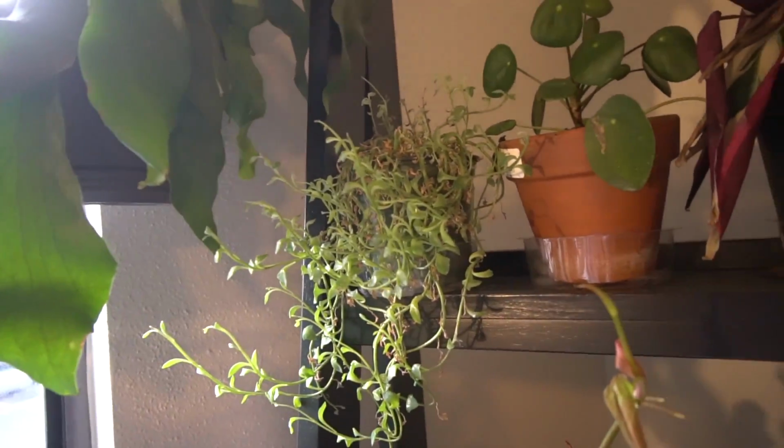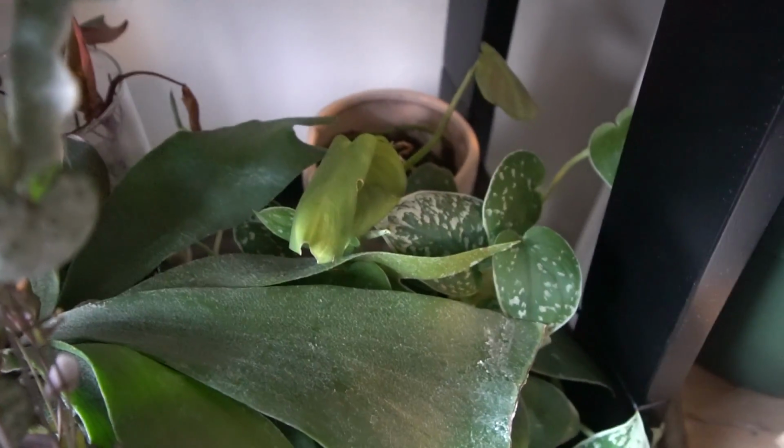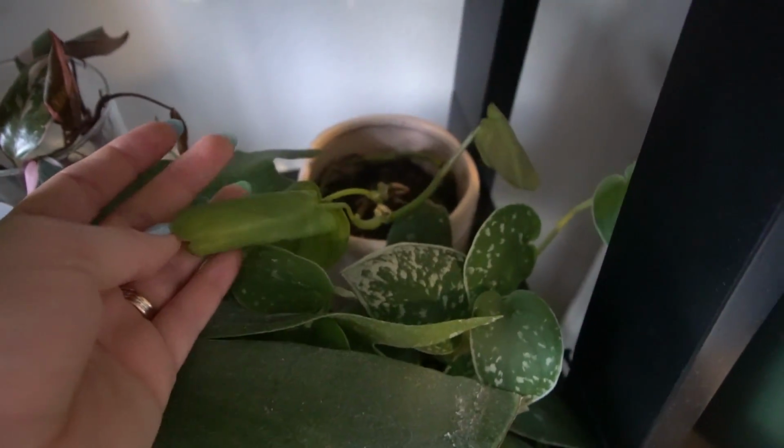I'm still working on figuring out when to tell when Peperomia beetle wants to be watered. Then we have my philodendron Campos portoanum, and I know that quality is now plummeting. It's very dark in this corner, so sorry, but yeah. Again, curled up.